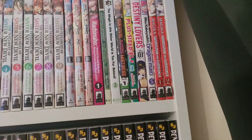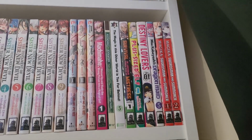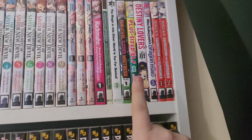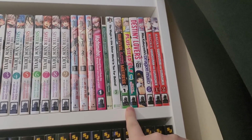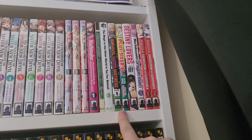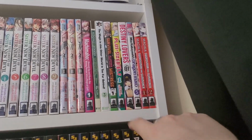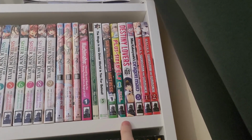Sense of the Bookworm. The Magic in This Other World is Too Far Behind. That's volume 3. I've not watched it. I've read it because I bought the wrong volume. Survival of a Mistress in the World. Now, if you like Minecraft and you like boobs, you need to read this, because it's literally that. The inventory, the world building, everything is the same. It's a guy that gets isekai'd with Minecraft powers, but then also finds a mistress that he has sex with. It's fucking premium. Plus-sized elf, fucking brilliant.